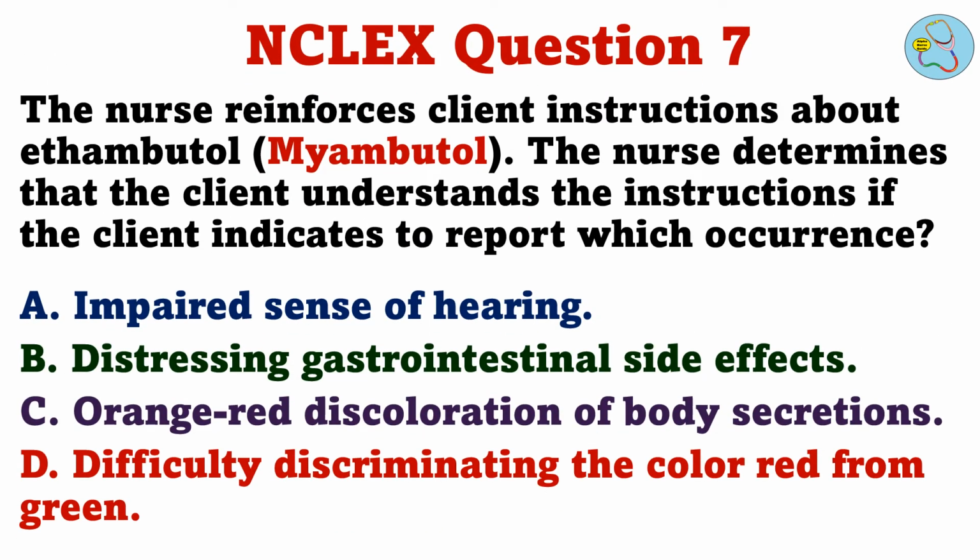Question 7. The nurse reinforces client instructions about ethambutol. The nurse determines that the client understands the instructions if the client indicates to report which occurrence. A. Impaired sense of hearing. B. Distressing gastrointestinal side effects. C. Orange-red discoloration of body secretions. D. Difficulty discriminating the color red from green.